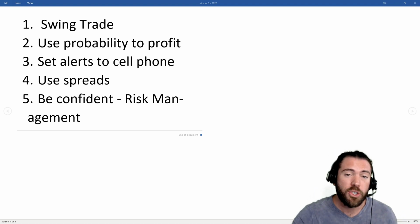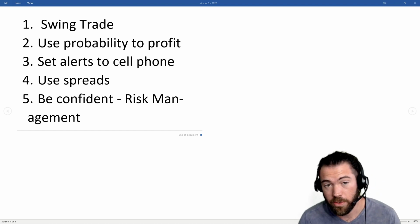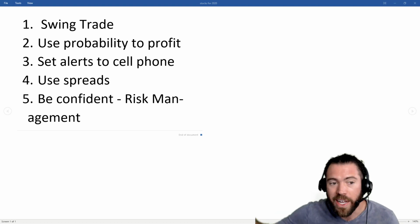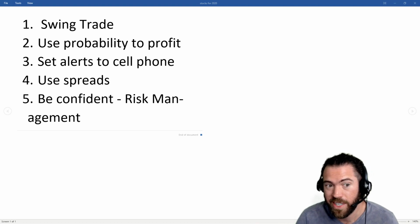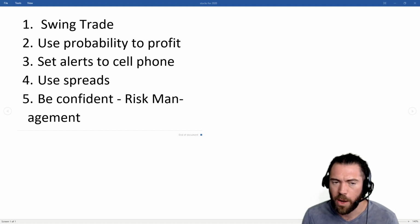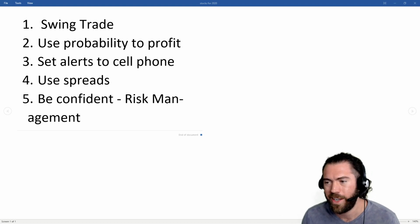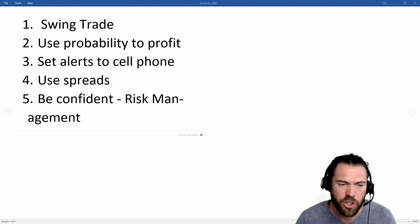Next thing, use probability to profit. That should really apply for all traders out there, but if you're a guy who likes to buy cheap out-of-the-money options, and let's say you have a flight so you can't watch your position for the next 10 hours, why not buy some higher delta options and buy some time on your option? So use probability in your favor. Don't do these low probability trades where you have 20 trades on and you have to manage them all. No, use high probability, pick high delta options if you're going to trade them.